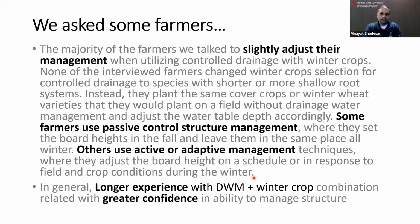But we see a really good trend here in terms of farmers who are wanting to adopt both practices. They do become more comfortable and they've come up with their own way of managing these structures. Some are managing their structures more actively. Some are just setting the boards at a specific height and then they don't have to worry about it for the rest of the season.